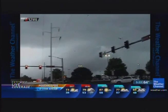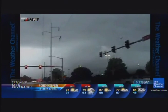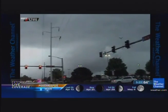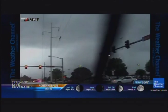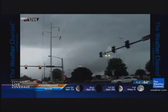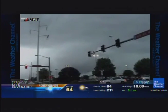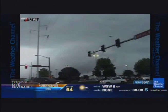And so now we're getting a look at the storm here from the ground. We have been looking, courtesy of KFOR K4 in Oklahoma City, from the helicopter, getting a fantastic view from the air. Now we're getting a different perspective here from the ground. We should hopefully be able to talk to them a little bit later on to see exactly what they find as they make their way through Norman, Oklahoma, to see if there's any damage to either homes or businesses, trees that may be down blocking roadways.